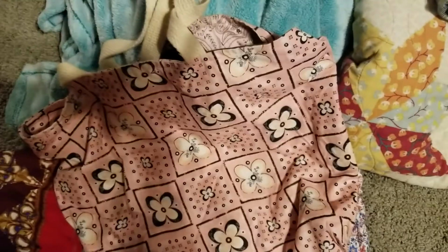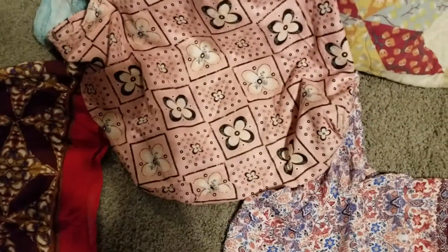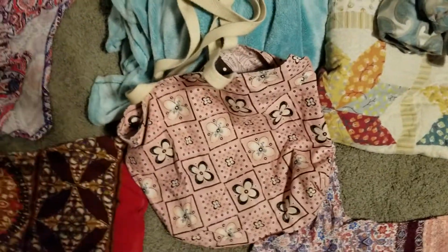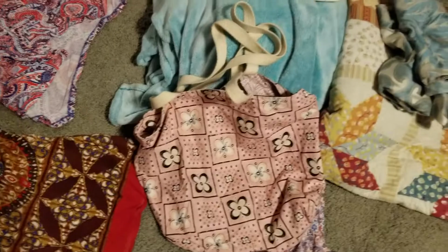And I got these sheets because I like flowered sheets, y'all. And they just don't sell them anymore. I bought this. I already washed this thing. This is, there you go. See? It's a tote. Can use it for many things.